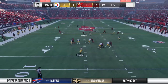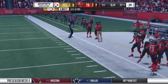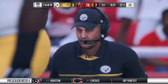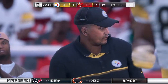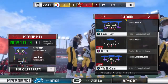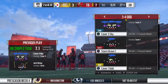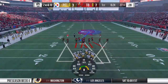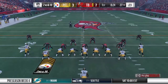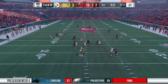On 1st and 10, Wolf. Toward the right sideline, but it's incomplete. Let's face it, perfection is something we all chase, whether it's playing this game or whatever we do. Hard to attain, but that's what they were searching for as that pass goes incomplete. Second down following the incompletion. Throwing again. Wolf.